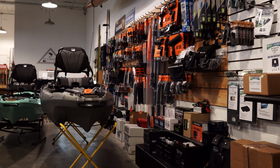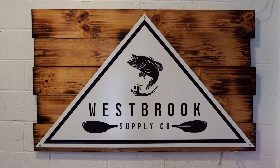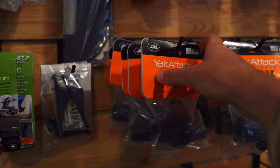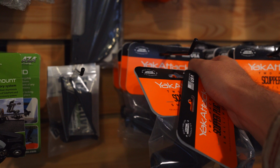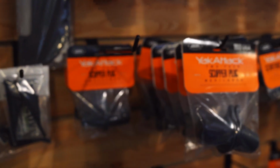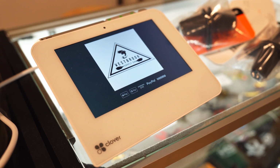That being said, I had to slide on down to Westbrook Supply Company and pick up some scupper plugs for the Bonafide, just because it doesn't come with any. And once the water starts to cool down, you definitely want to minimize your exposure to it as much as you can. So we'll get some scupper plugs and try to keep it from coming up through the scupper holes, and see if that helps keep us a little bit warmer throughout our upcoming excursions.